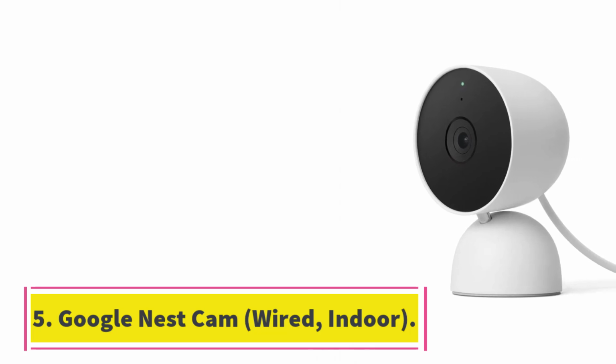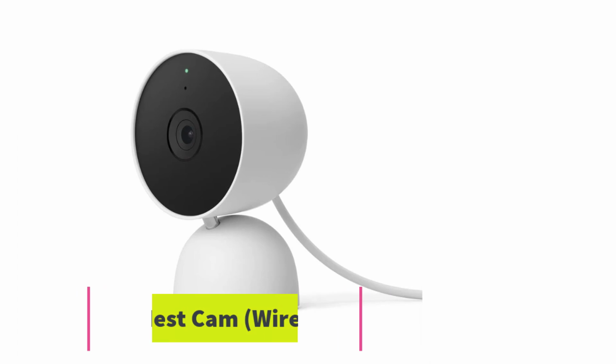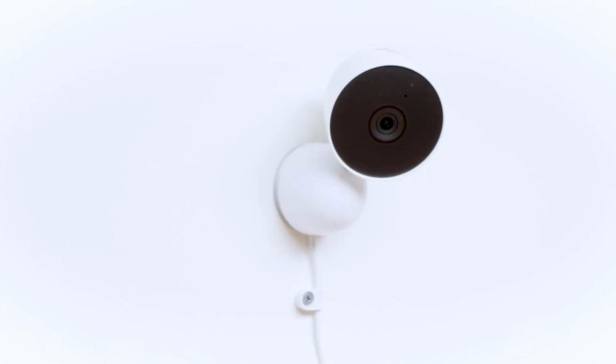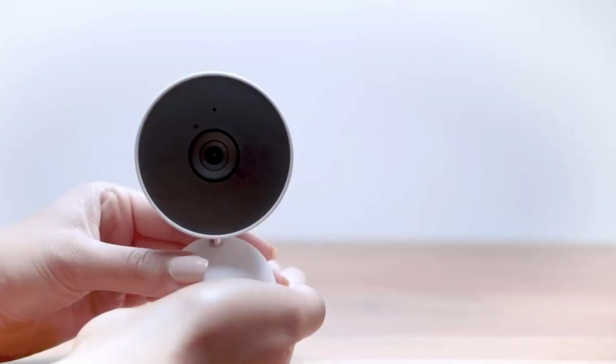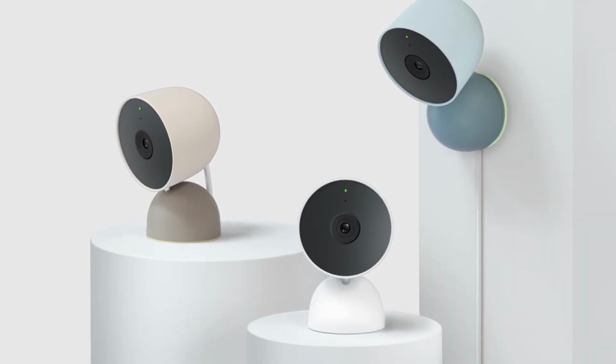Number 5. Google Nest Cam Wired Indoor. With an understated style, Google's indoor Nest Cam comes in a few elegant finishes, including one with a maple wood base, to help it blend in with your decor. It has HDR, the 1080p video quality is clear at 30 frames per second, and night vision kicks on automatically when the lights are out.